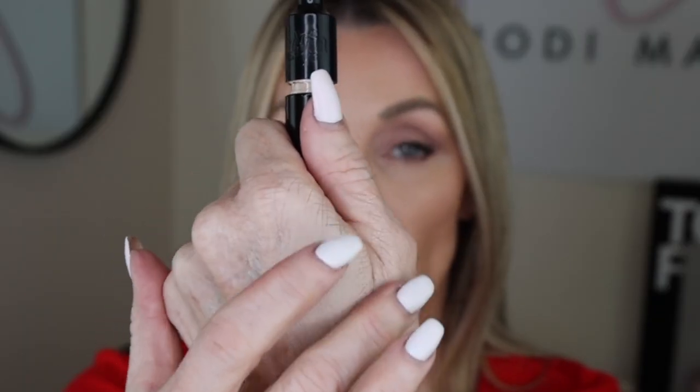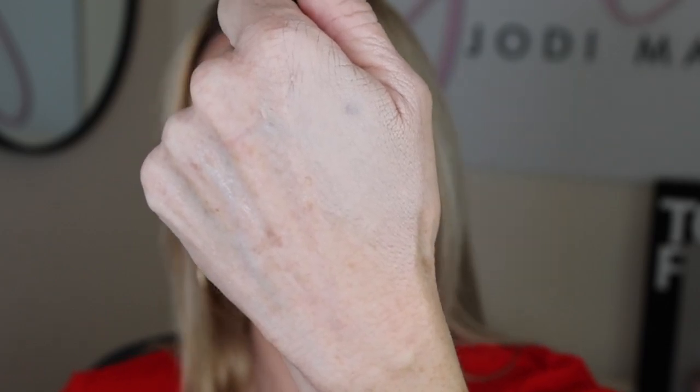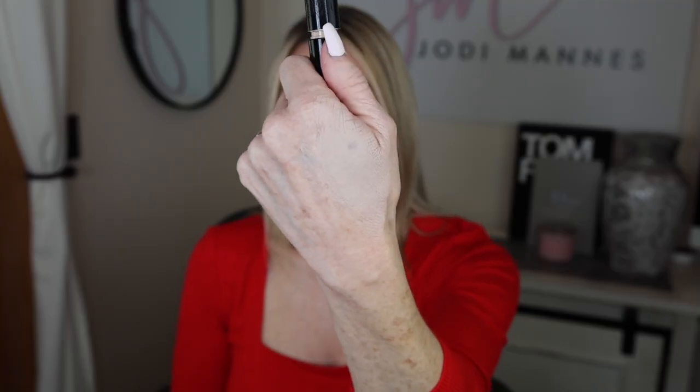It is just so thick that it settles into every line and wrinkle, no matter how fine or large they are. And it looks really not very good on a more mature eye in a matter of an hour, if that long. So it looks cakey, it covers cakey, and it's not a good concealer for more mature eyes that I have found.